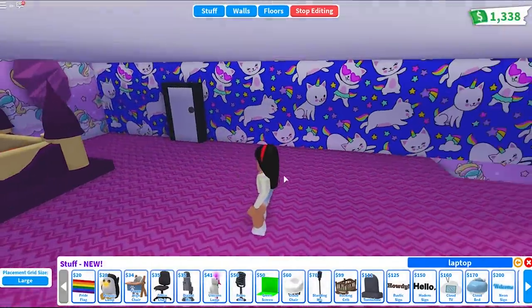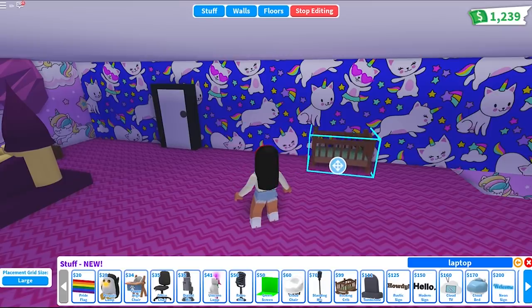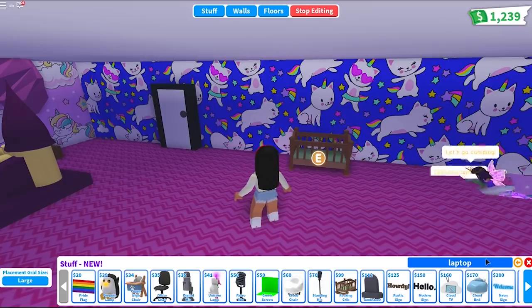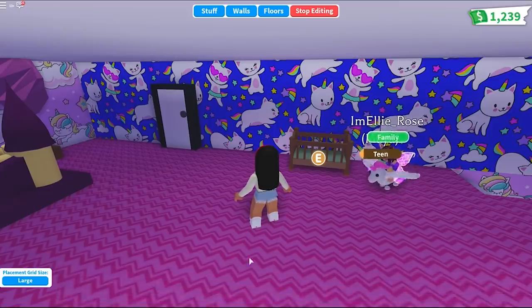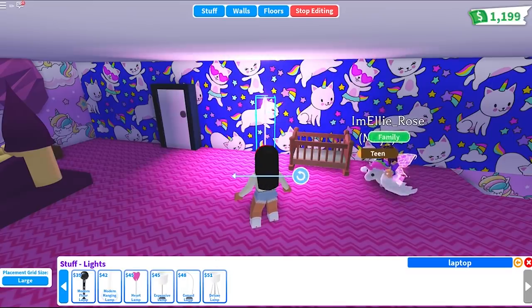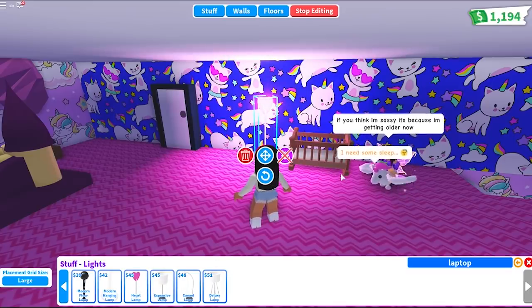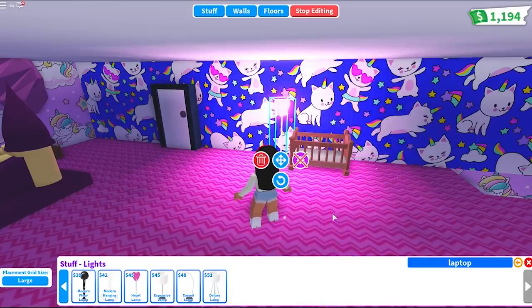All right, so next up, we want a crib. Ellie, come here. Look, we've got you a little crib. Look at that. That's gonna be your little crib. So you have a place to sleep in this house. And I know the perfect lights that are gonna go on either side. If you think I'm sassy, it's because I'm getting older now. Oh no.